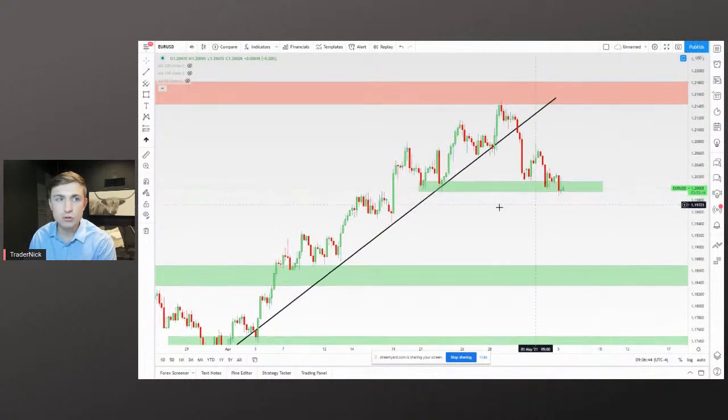That is the thing to pay attention to on the euro going forward.